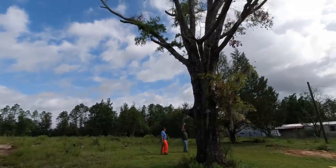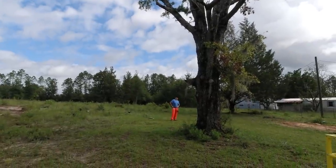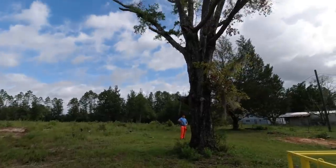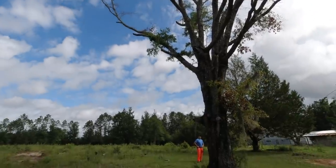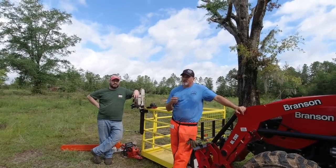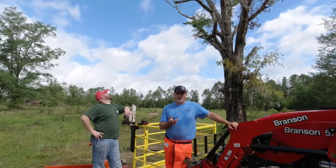The masterminds trying to figure out how the heck to get this big tree down. I hate to cut it down, but it is rotten, or beginning to rot. It has like fungus all in it. We're talking about the probability of which way the tree's gonna fall, right? Because we wanna be as safe as possible.